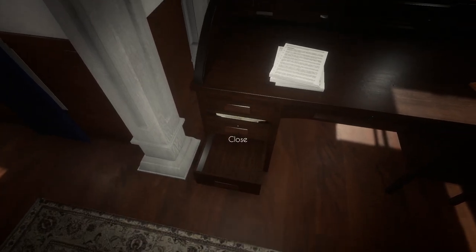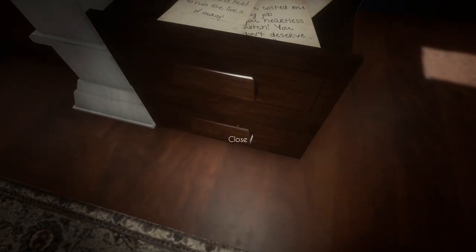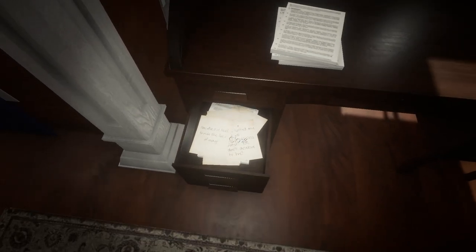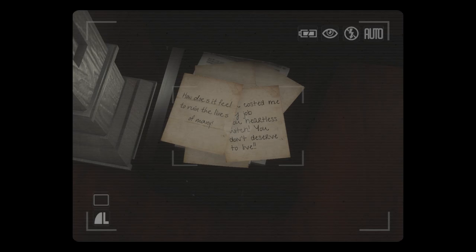These are the nasty letters. Oh. How does it feel to ruin the lives of many? So I can't actually read them. I can only do this. Something cost me the job. Heartless witch, you don't deserve to live.